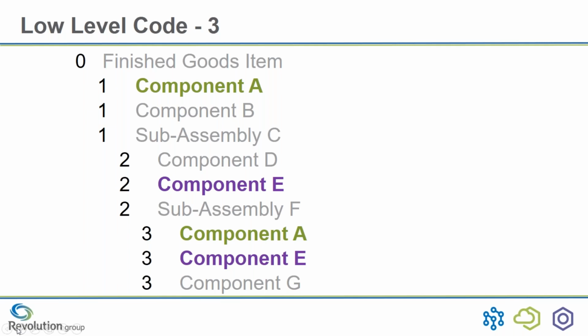Not all systems use that coding method, but it certainly can be a benefit in being efficient to know where your process should focus, and you want to be able to make sure that you get clear down to the bottom, essentially low level 3, so that you can capture all the demand for your components.